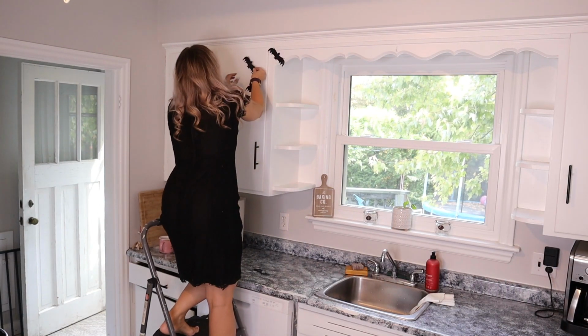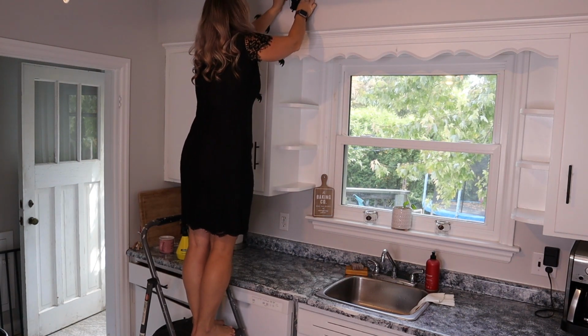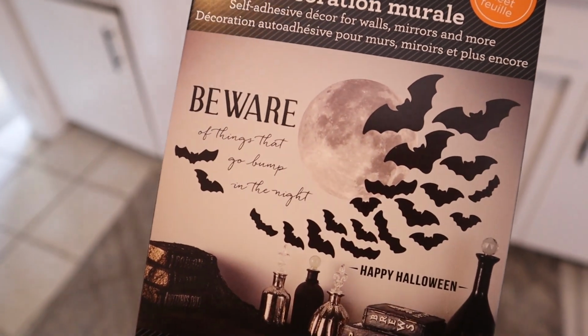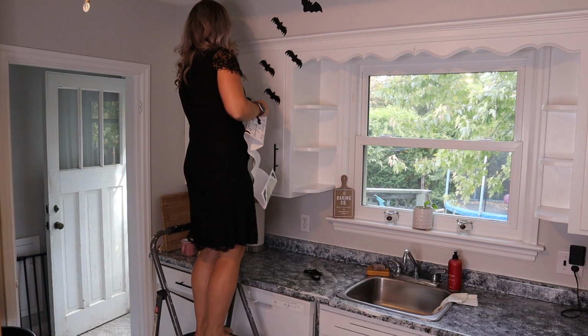So as you can see, our house was tidied up, so it just needed a little bit of cleaning in certain areas. So I was kind of cleaning and decorating at the same time, and I was really excited for these wall bats. I got this from Walmart for $3.98, and I thought it was a really good deal.